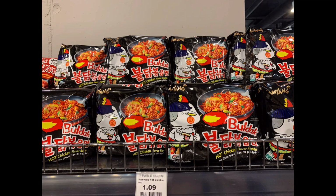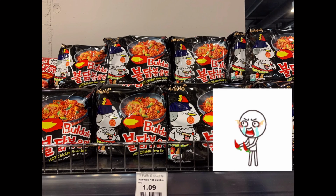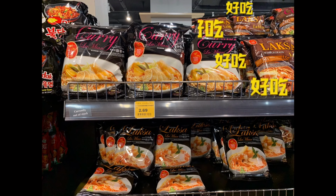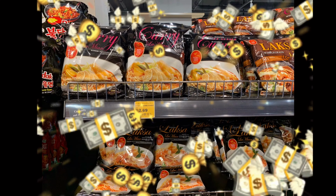Now let me recommend you some Korean ones. This one is super tasty, a Korean one, but super spicy. And this one is from Singapore, also super nice, but a little bit expensive though.